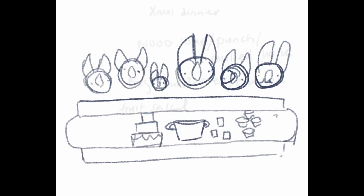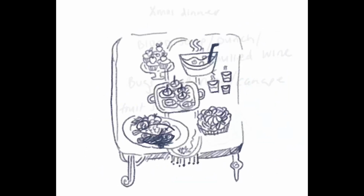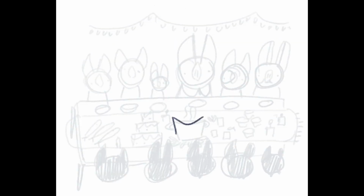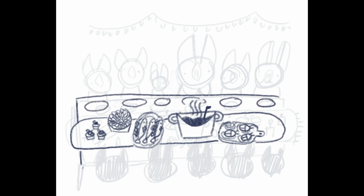this many characters, and I thought the long table was kind of awkward to look at, so I kept switching between the two and getting stressed out. So eventually I ditched this and switched the composition completely, and I did get pretty far on this option, and I might go back and finish it up just for fun, just because it is one of my favorite things to draw food, and making it look like a Christmas table would have been really fun.